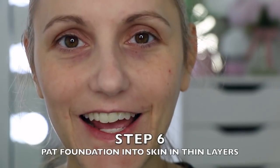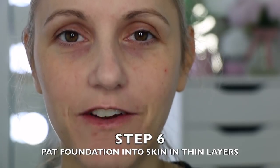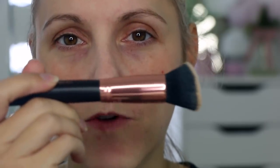So step 6 is foundation. We are finally at the foundation stage. Now you can apply your foundation using your favorite method. My favorite method is using a brush, and I use the 103 Define Buffing Brush from ZOEVA.